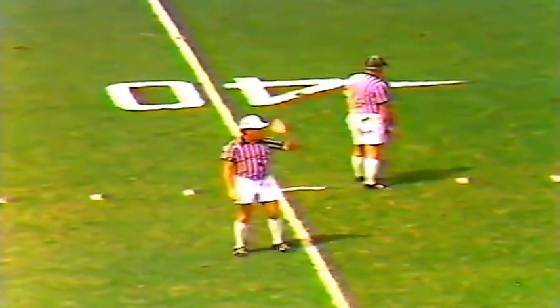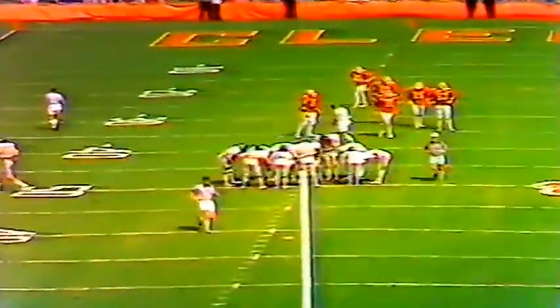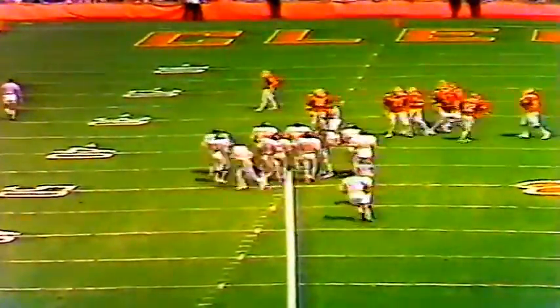So that will give the possession of the football right back to the Terriers and give them excellent field position now inside the 40-yard line of the Tigers. It was not a vicious hit, but it did the job, and Wofford gets the first down at the 39.